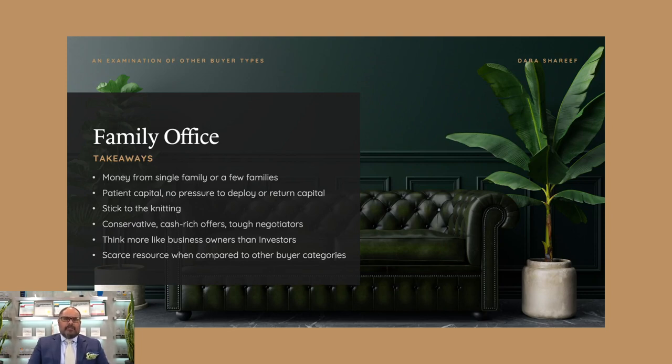They're also very conservative, conservative in every possible way, but especially in the use of leverage. But they also will come with pretty cash-rich offers. So while they're not using a lot of debt, they are going to give you a lot of cash, at least as a percentage of the overall deal. And they tend to be pretty tough on the negotiations. They think more like business owners than they do investors, because well, that's what they are. They are business owners. They're not professional investors, even though that's what they've moved into.